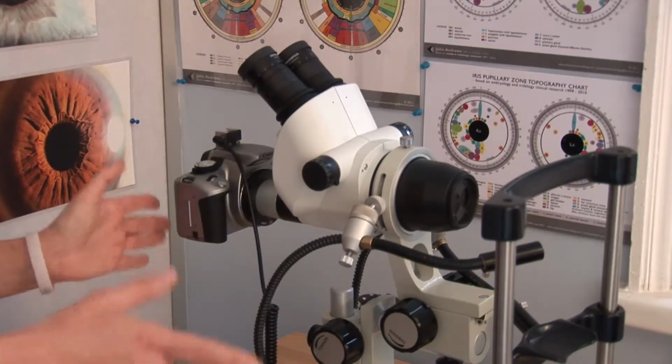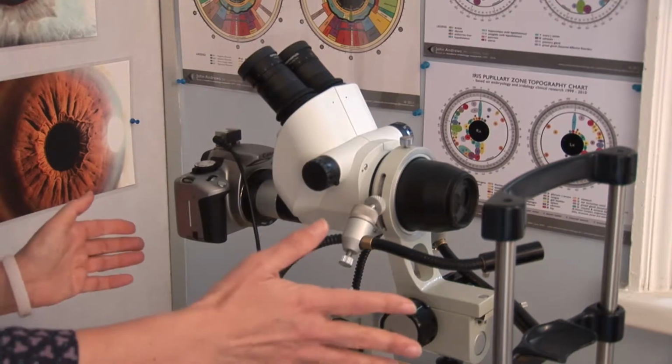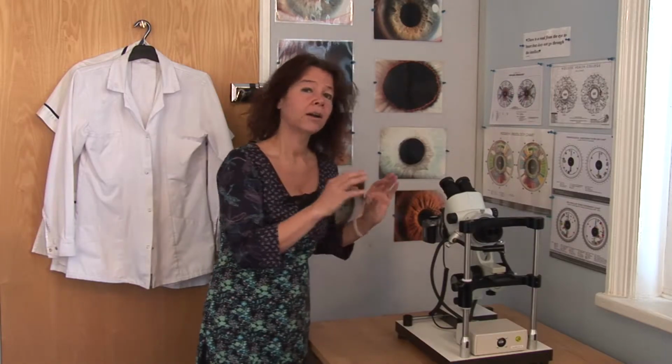This is a bit of equipment that I use, and there are only a few in the UK altogether. And this allows me to actually zoom in and take photographs, and these photographs are magnified times 80, and this lets me see your genetic blueprint. So what's gone on in generations in your past will actually show up in your eye.